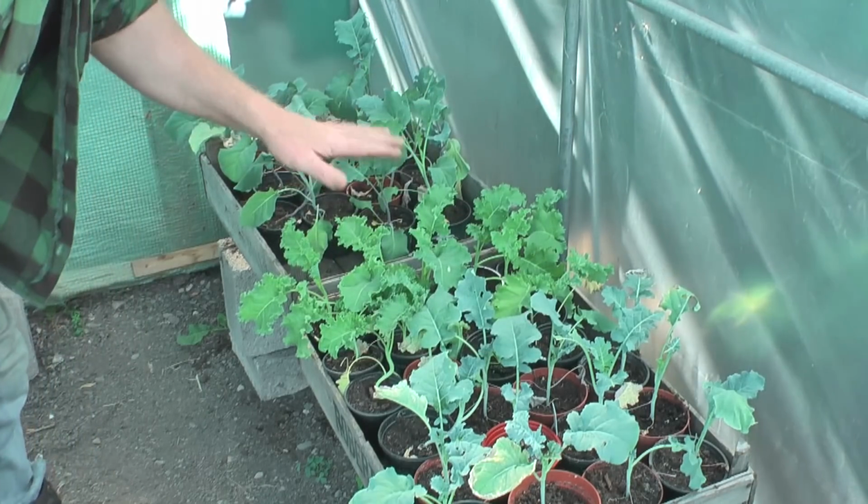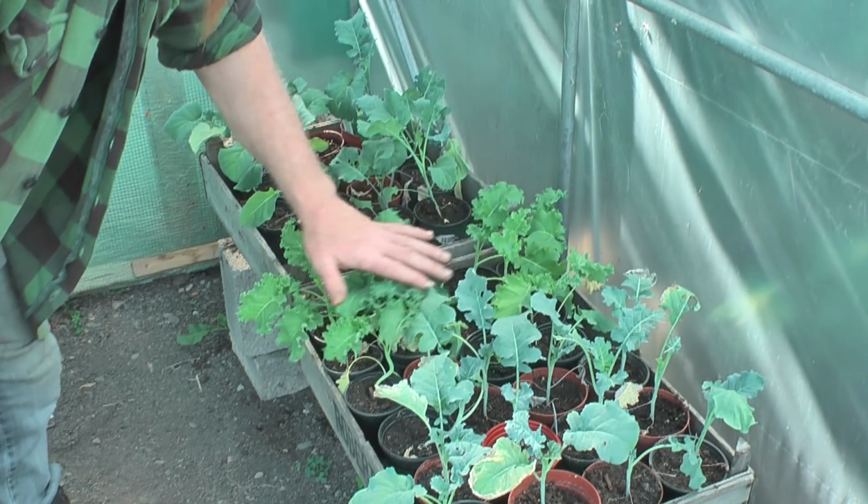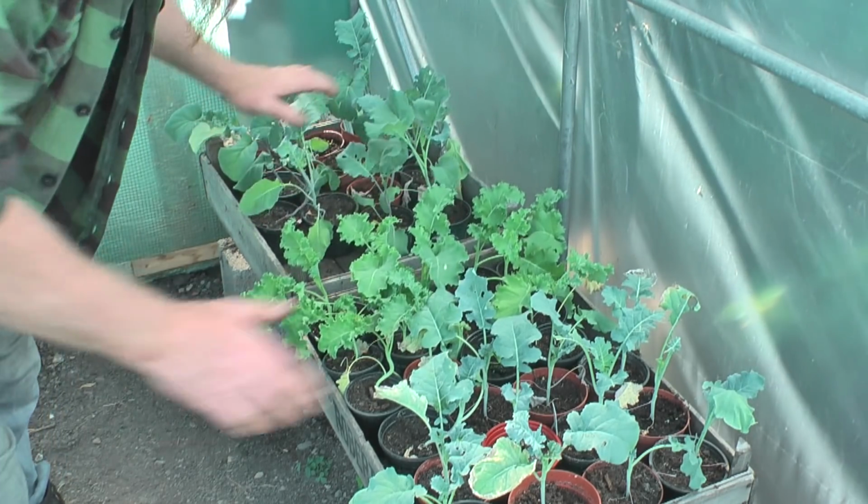Here are all the brassicas ready to be planted out now. What have we got? This is obviously kale, this lot, and then purple sprouting here and calabrese here.